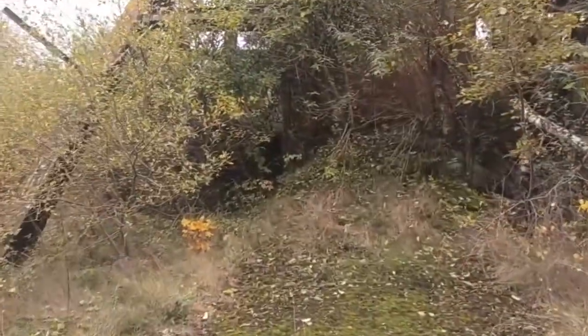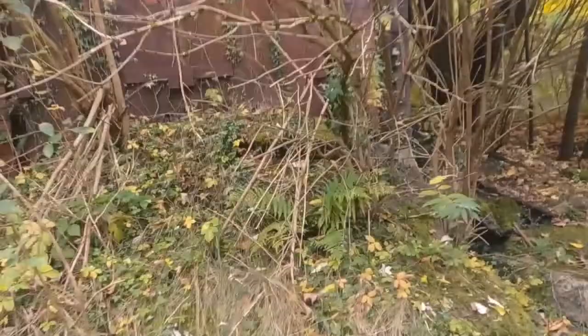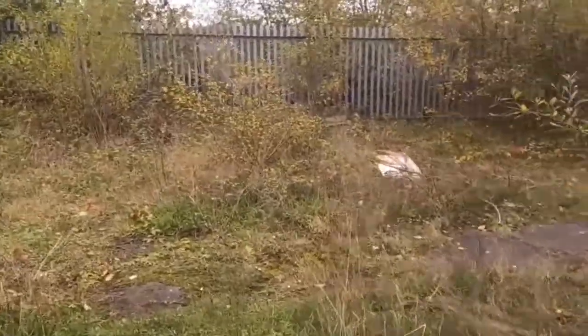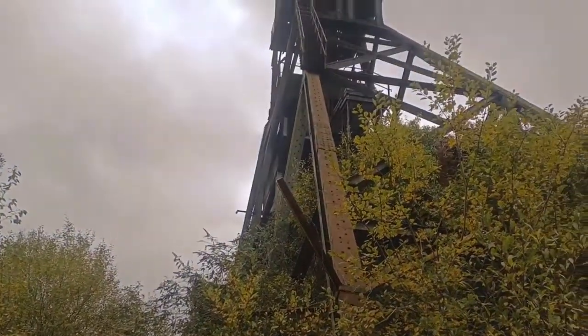And here's the upside winding house. So this is probably where they sealed it by. That's probably where the drams used to come out. So it would work out probably round about by where the tracks would have went. But yeah, it's quite picturesque.